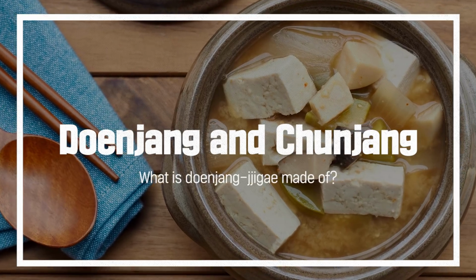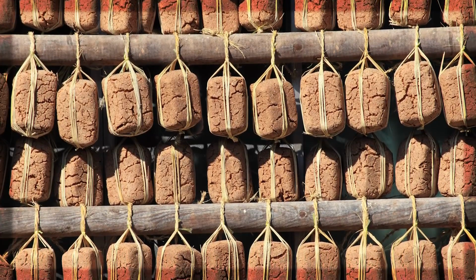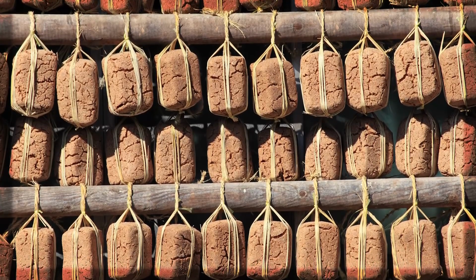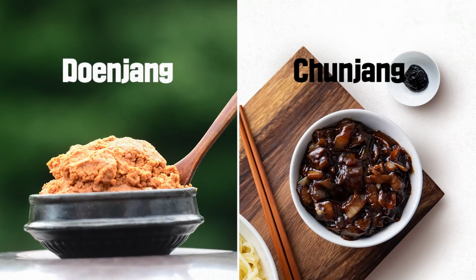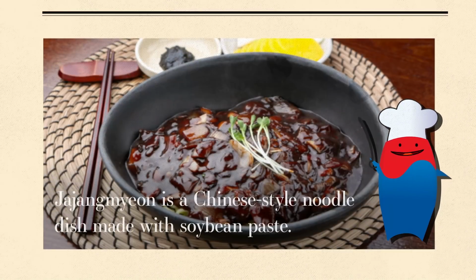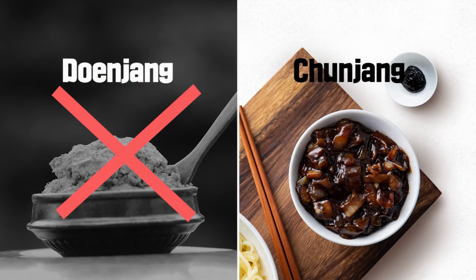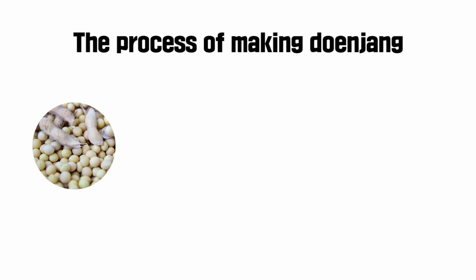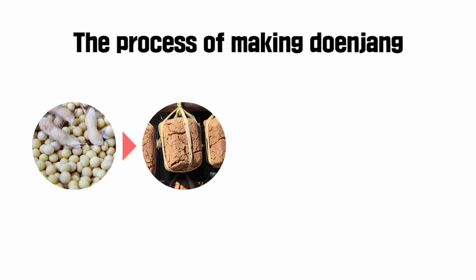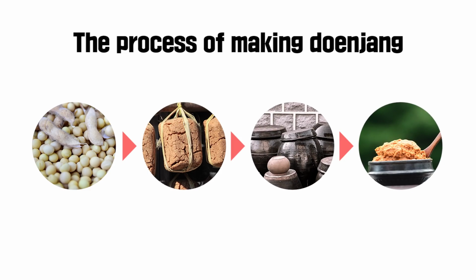Do you know what doenjang jjigae is? It is a stew made with doenjang, a Korean fermented soybean paste. Sometimes people get confused between doenjang and chunjang. There was an instance where a foreign media outlet introduced the most famous dish made with doenjang as jjajangmyeon. However, jjajangmyeon's main ingredient is chunjang, not doenjang. In particular, doenjang is soybean paste made from sodden soybean bricks called meju, which have been previously dried.